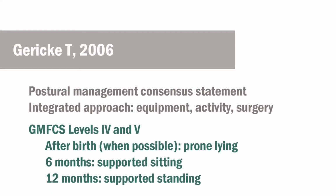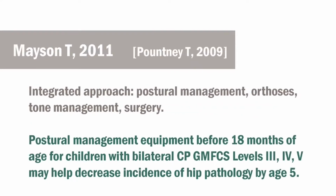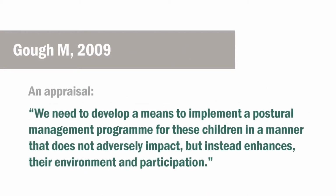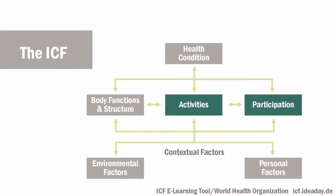So what does all this tell us? Postural management matters. And there have been various consensus and guidelines on postural management already over the years, and there are resources available with recommendations, some of which are linked directly to the research in terms of positioning for these children to optimize their outcomes conservatively. Of course, it is an approach that also will involve surgery as needed, and importantly, we need to think in terms of activity, environment, participation, looking far beyond simply the body structure and function for these children, which brings us to the ICF. And we cannot have a PT presentation without including the ICF. So there's a great learning tool online to learn more there.